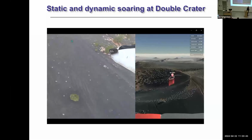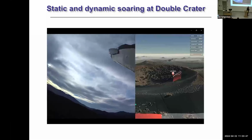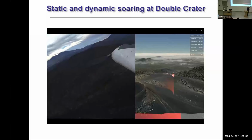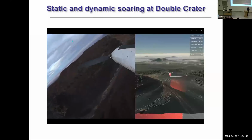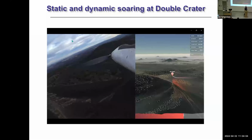On the left, you see the camera showing from the board of the sailplane. But on the right part, you will see a trajectory, how this flight is actually projected on the surface. On the left, as you can see, that is the dynamic soaring. Then the kick-off motor, there's a motor there. And go to the right side of the ridge. And there you conducted a conventional static soaring.